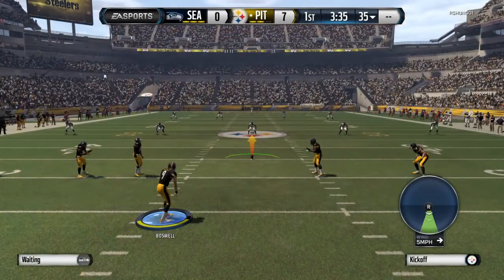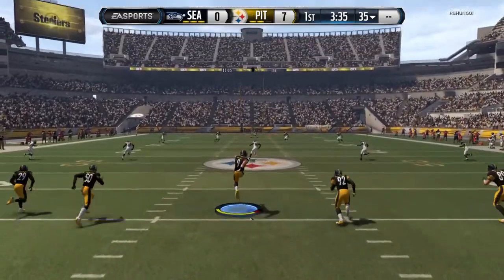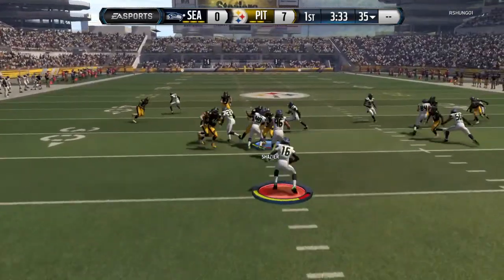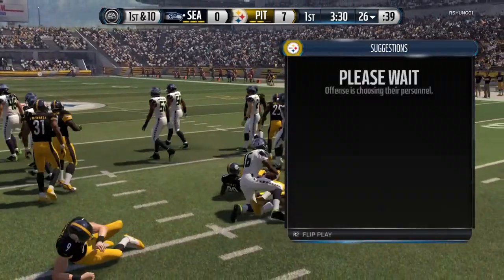The Steelers getting set to kick it away. He'll have a chance to take off. And the tackle's made right around the 26-yard line.